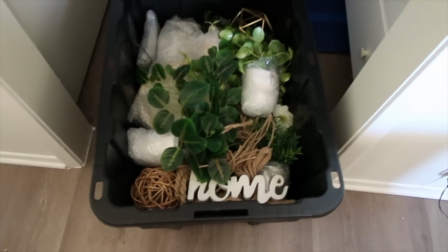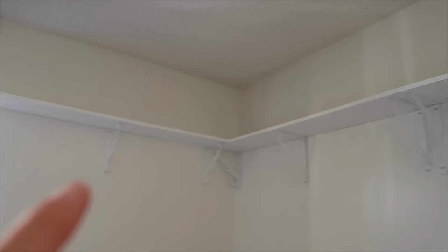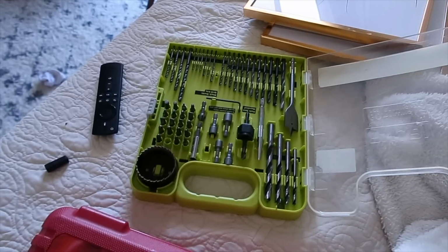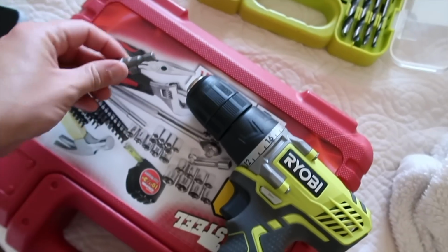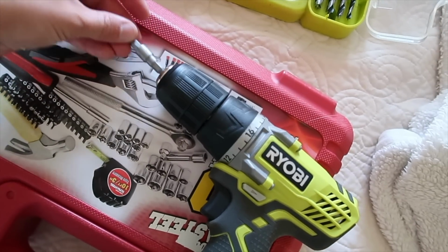Okay, I got all the stuff that was up on my shelves officially packed away. Now comes the hard part. I have to take all of these brackets out so that I can patch the holes before the maintenance people come tomorrow, which means I have to use the drill. Genuinely, I can't figure out how to get this to stay in there.